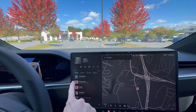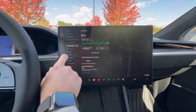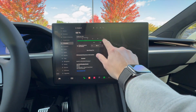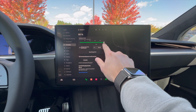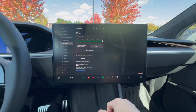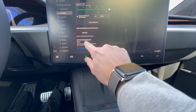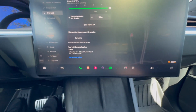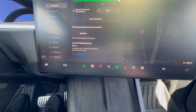So how do I see all this information? Let's try to get this figured out. Charging, I assume. Yeah, normally I wouldn't have it set to that, so let's just go ahead and drop that back down to 8. Well, actually, no, I'm going to leave it at this because it's not going to make it to that in the morning. So let's see. Can I see this? No. Well, either way, it charged about 50% for $14.44. I feel like that's not bad.